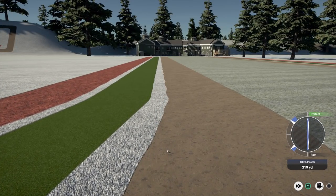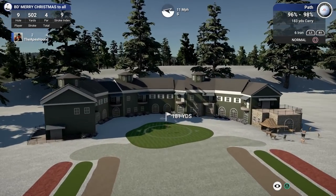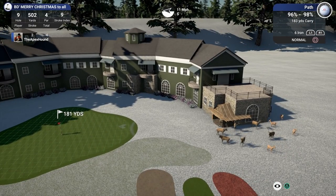Oh, I might just stop on the cart path, actually. That's better. I think you get 100% lie off the cart path, right? Yeah, you do. 96, 98 at least. Not half bad. It's all right. It's all right.